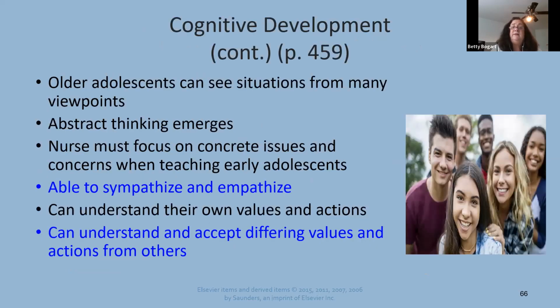Older adolescents can look at a situation from different viewpoints. Sometimes you only see it one way. You don't see the other person's way, for instance. And sometimes it's an older adolescent that can tell you, but wait, did you think about this? And then, of course, abstract thinking emerges.